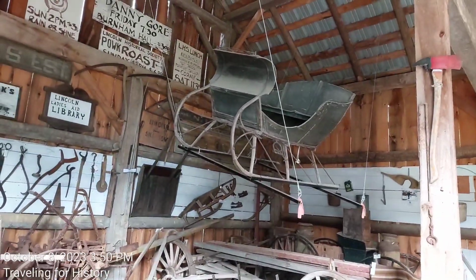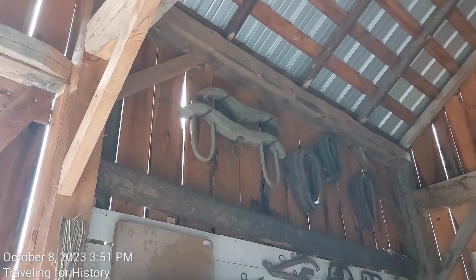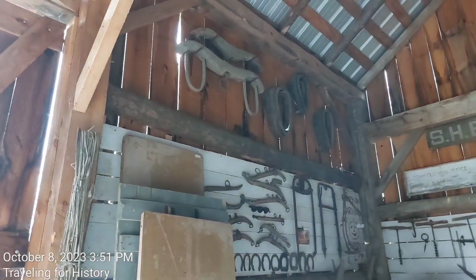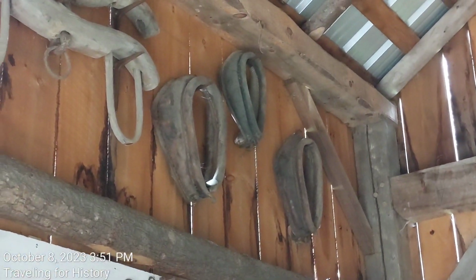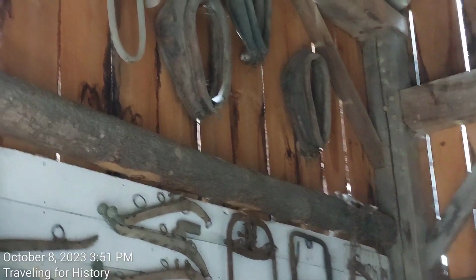Wow. And up there you can see an oxbow. The yoke? Okay. Ox yoke. Wow. It's so expensive to feed all the livestock. But if you didn't have livestock, you'd be doing the work yourself. And what are those on the horse in that harness there? I guess it's a yoke too.